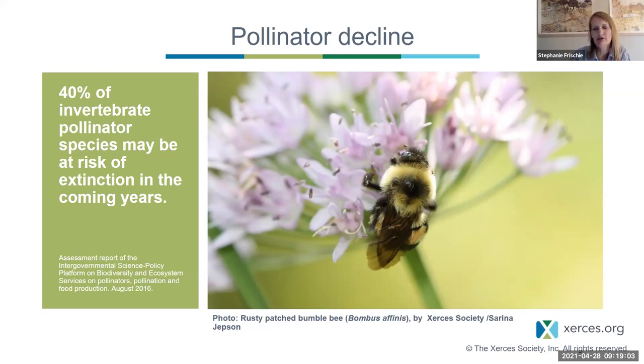However, in North America, there are nearly 4,000 other species of wild native bees. And this photo shows one of them. This is the rusty-patched bumblebee, a Midwestern and formerly Eastern species, which was added to the federal endangered species list in 2017. This is the first bumblebee to need and receive this kind of protection.